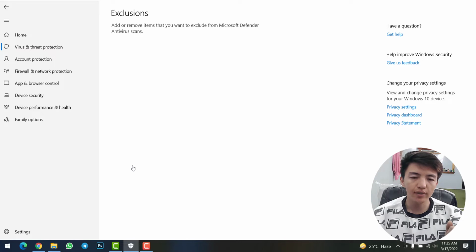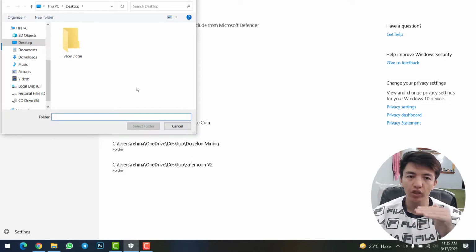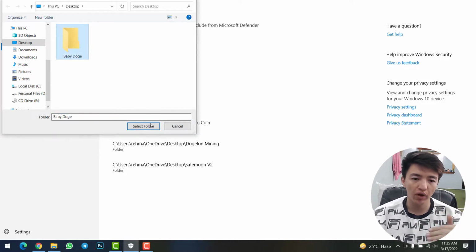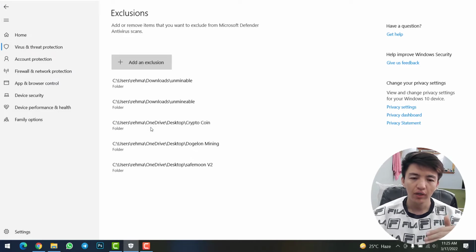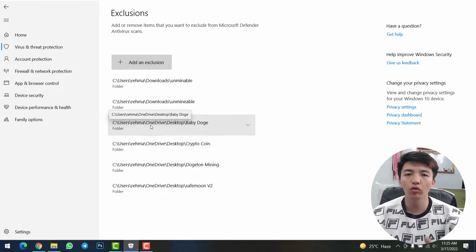Now click on Yes. In here simply click on Add an exclusion. Now select Folder. Now you need to add the folder that you have created. This is my Babydoge coin folder. Now select folder. So finally the Babydoge coin folder is added to the exclusions. Now if I download the Unmineable Miner setup, the antivirus will not scan the item.